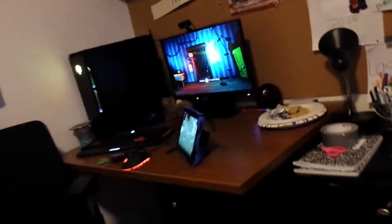Now here's my carpet and here's where I play my games. I play Hello Neighbor and Roblox. This is my gaming PC over here. I have a lot of devices set up over here. And now into my equipment storage room. I said closet, it's supposed to be a closet. I got equipment storage. Now let's go into my equipment storage room.